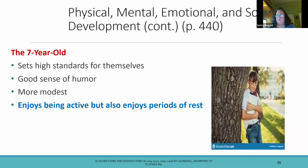Now, 7-year-olds are getting older. They really want to do the best at everything. And of course, if they're not, they're frustrated, right? They've got a great sense of humor. I mean, Christian makes me laugh every day with some of the things he says. He says, well, I knew all about that, Nana. What do you think? And I'm like, okay. And of course, modest. He'll grab my phone and go into the bathroom and lock the door. It's private time, Nana. I'm like, okay, make sure you wash your hands, right?